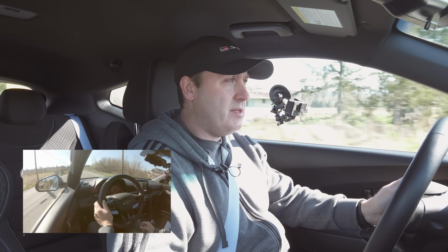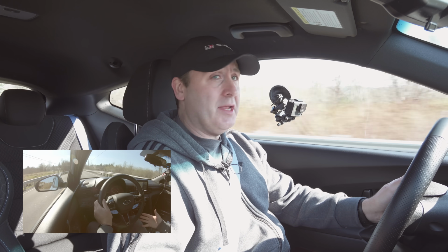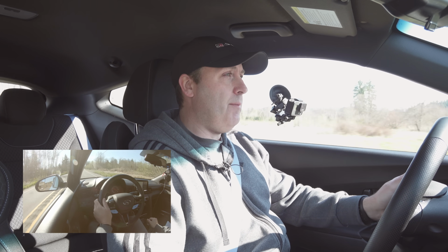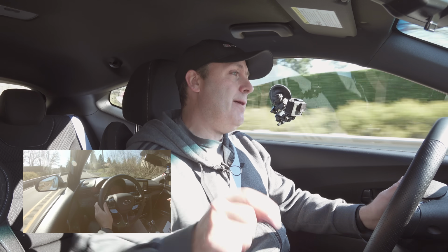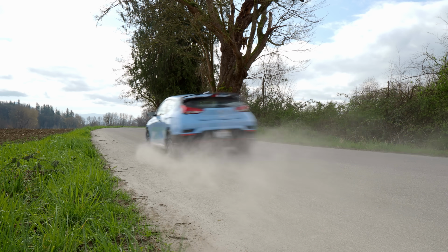This is exclusive to the Veloster N. So you really feel what the front wheels are doing, which is kind of important. I also like the fact that they actually have an old school handbrake. They didn't bother to put an electronic handbrake in here, which, honestly, if you're going into a corner and you want to tip that back out a little bit, that's what the handbrake's for. Steering, oh, so precise. I love it.